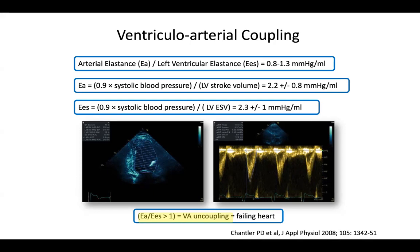But if you have a patient with cardiogenic shock, you will have increase of the arterial elastance because of the sympathetic overactivity. You will have arterial spasm and the catecholamine surge. And you will have drop of the ventricular end-systolic elastance because of pump failure. And that will lead to increase of this coupling ratio. So instead of having a ratio of one, you will have a ratio more than one.